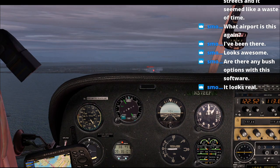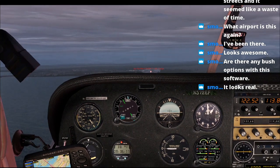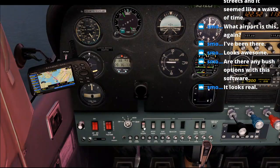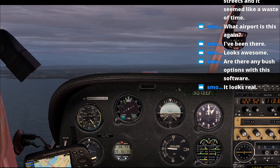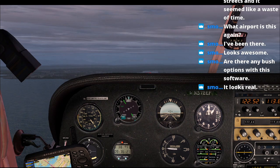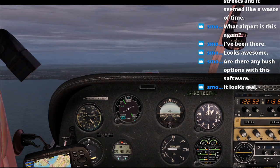This is outfitted for bush operations, absolutely. It's got the cold weather package with the oil dilute and everything. And like I said before, this is the turbo normalized engine that's in here. So it's the IO520, the stock IO520. But there are companies that will.